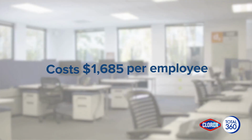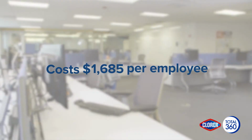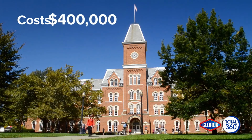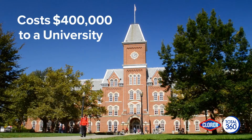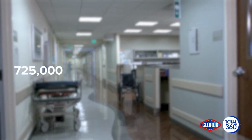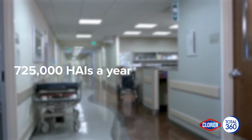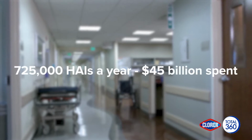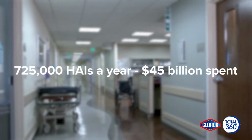Absenteeism costs companies an average of $1,685 per employee. And viral outbreaks can devastate any organization. It cost a major university over $400,000 to combat a norovirus outbreak. There are approximately 725,000 reported healthcare-associated infections each year, and up to $45 billion is spent treating HAIs.